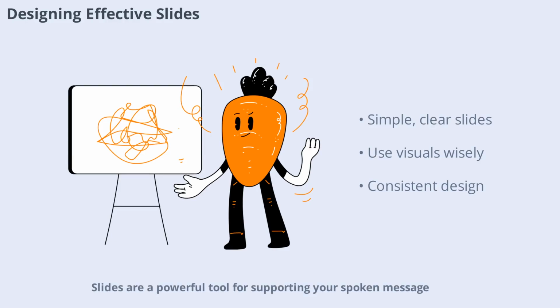Slides are a powerful tool for supporting your spoken message. Keep your slides simple and uncluttered, using bullet points, images, and graphs to highlight key information. Avoid overcrowding slides with text or data. Use consistent fonts, colors, and layouts to create a professional look. Well-designed slides help your audience focus on your message and make complex information easier to understand.